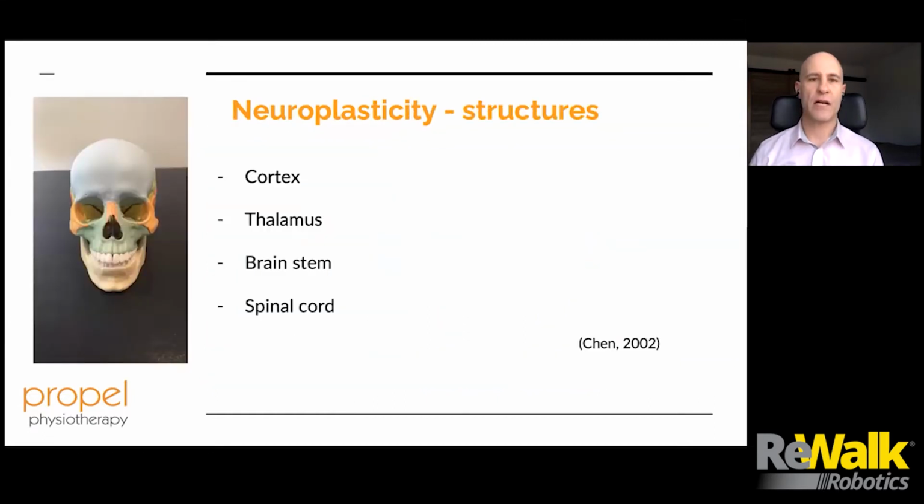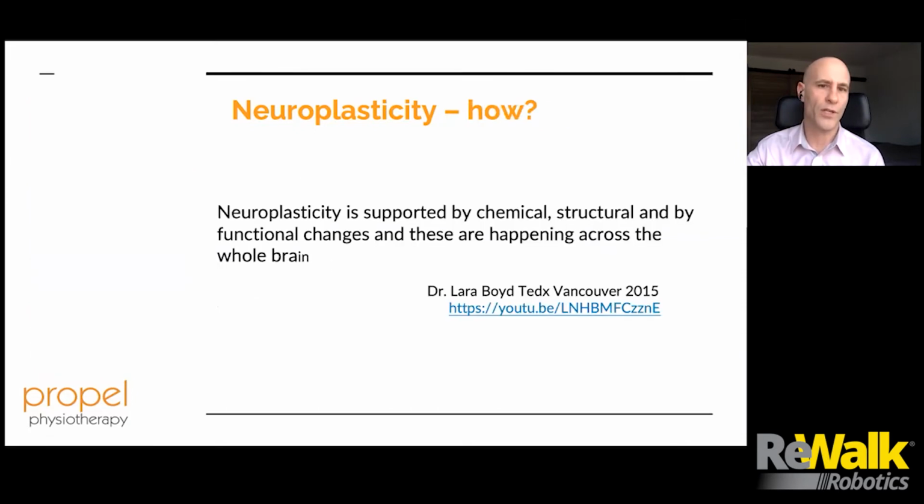Neuroplasticity, this is from Chen in 2002. We've got a good idea that neuroplasticity happens in all parts of the central nervous system: cortex, thalamus, brainstem, and spinal cord. And certainly those of you who work in spinal cord injury would understand, and certainly we're trying to tap into neuroplasticity with some of the treatment methods that we do use.